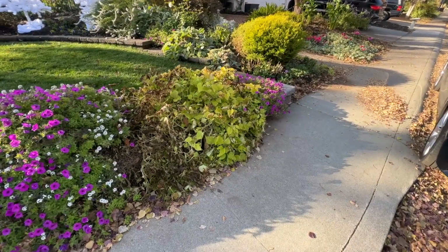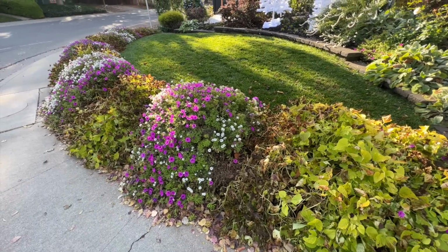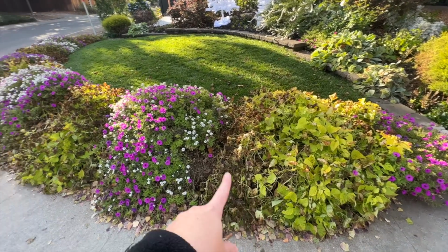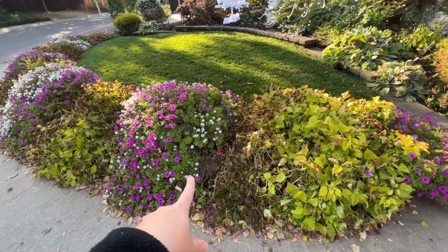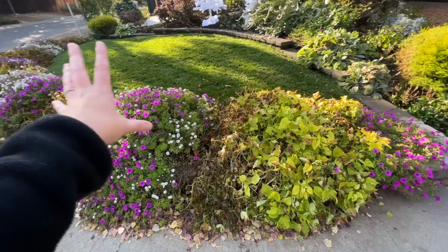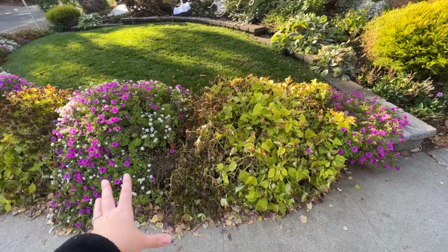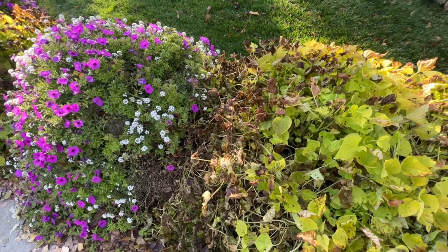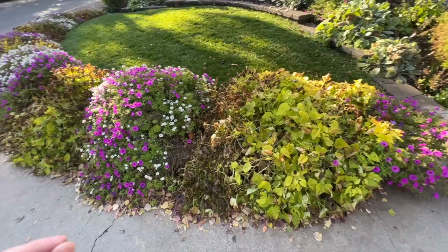Let's get started here. So this is my front annual swoop I had this year. It was a mixture of Proven Winners Sweet Caroline Sweet Potato Vine, Super Vista Jazzberry, and Snow Princess Lobularia. And the annuals are performing exactly like I thought they would. I knew the Sweet Potato Vine was going to fade with the first sign of frost, and it absolutely did. You can see that it is completely nipped by the frost and it's ready to come out.